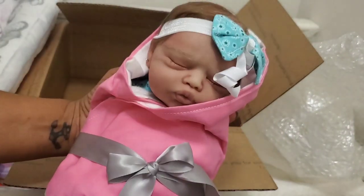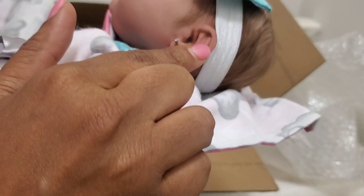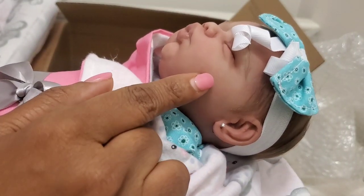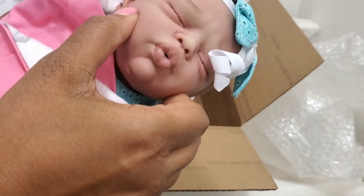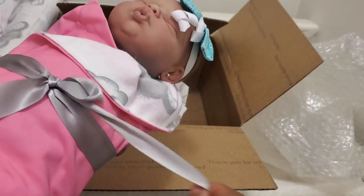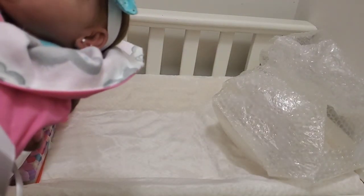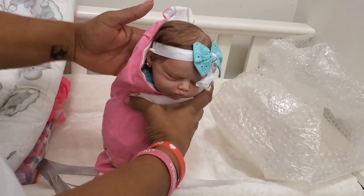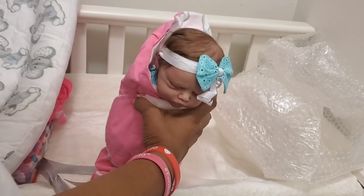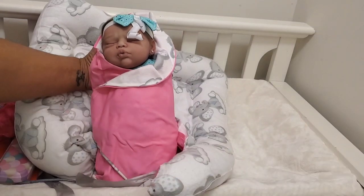Wake up, girl. Oh my word. Look at her little ear. Look at those jaws. Oh, she is so cute. She is absolutely beautiful. Let me tell y'all who her artist is. I am so sorry, let me take this off. Box, be gone. Let me move some of this stuff out the way. Let me see if I can sit her up just for a minute so you guys can see her a little bit more.